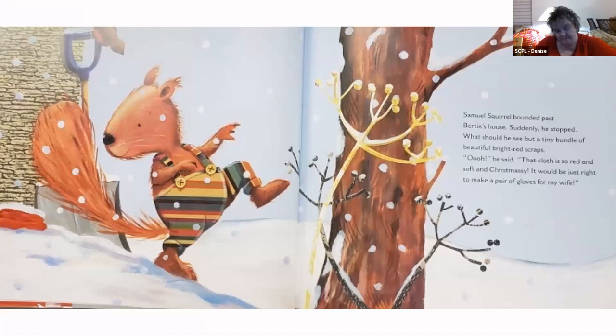Wonder what might happen. Oh, Samuel Squirrel bounded past Bertie's house. Suddenly he stopped. What should he see but a tiny bundle of beautiful bright red scraps? Oh, he said, that cloth is so red and soft and Christmassy. It would be just right to make a pair of gloves for my wife.